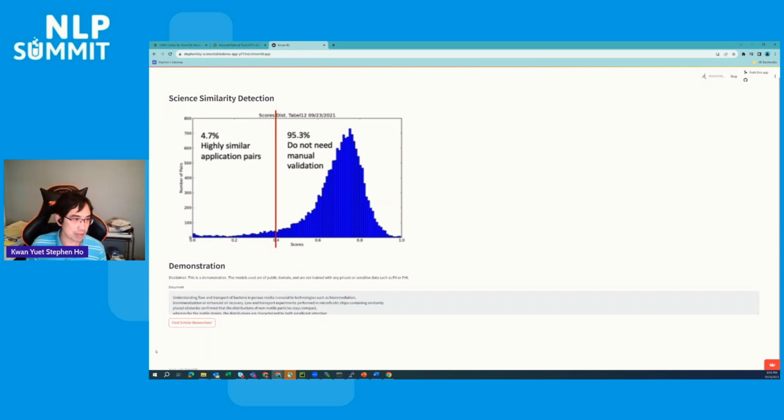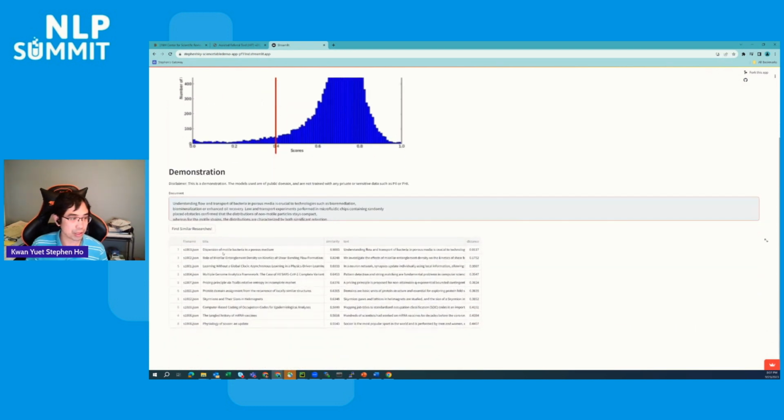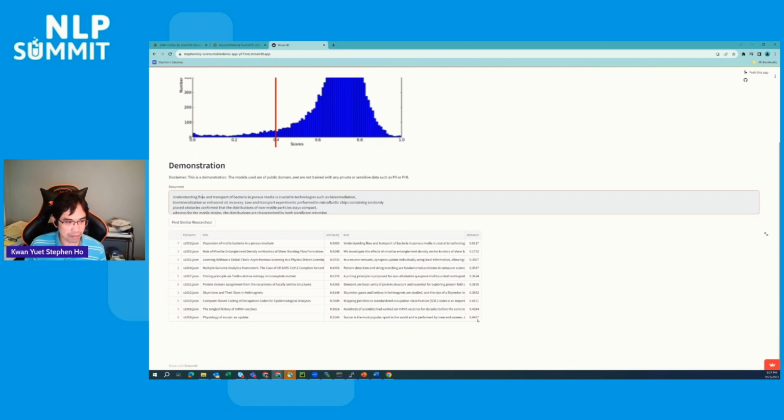the grant applications submitted by this PI or some similar PI, and on the back end it is converting this text to an embedding, and then all the other text also to an embedding as well, and our distance will be calculated. Okay, here we go. So for example, this one, we know that this is highly similar to the first one. Okay, so the dispersion of volatile bacteria in a porous medium, and these are the texts here, and the distance is 0.0117. It's very similar. The second one is kind of similar, and those at the back are not so similar.